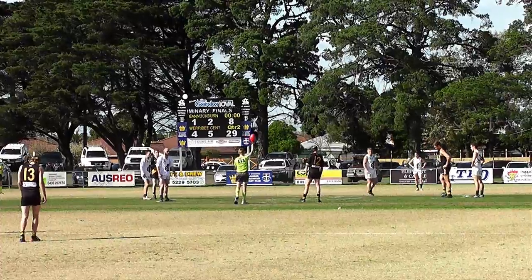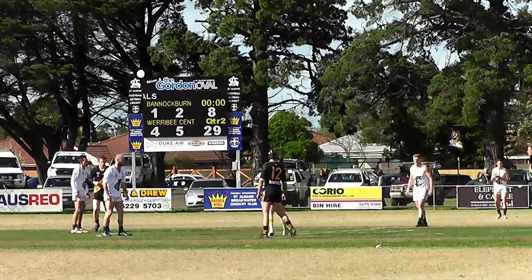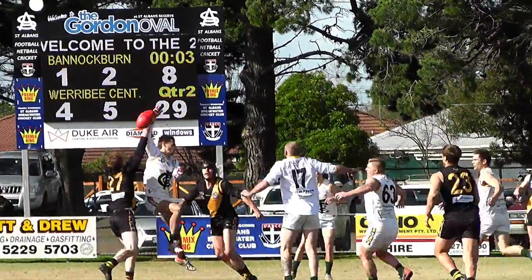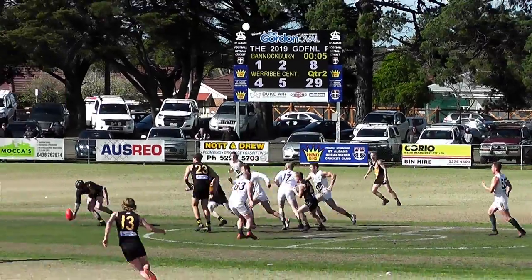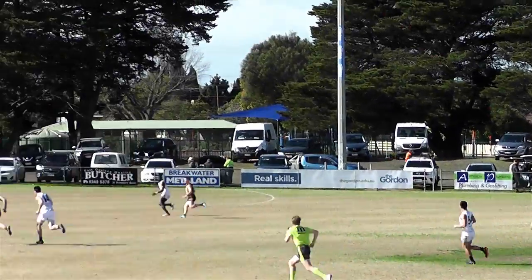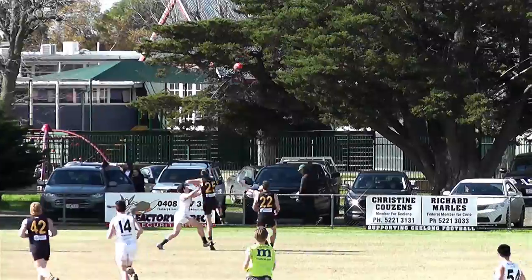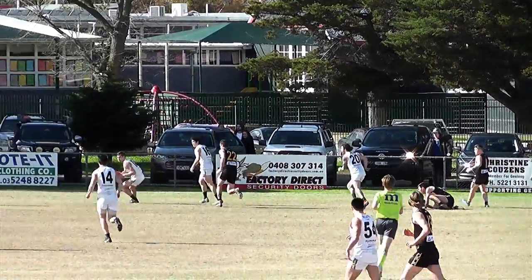Out of the second term, Werribee 4-5-29, Bannockburn 1-2-8. And Fulton goes up with Anthony in the middle and gets it down, but can't pick it up. Anthony falls to the front to Broman, and he just goes with a torp, which goes off the side of the boot. Towards half forward, coming out Tom, tried to tap it back towards goal, but Brown's there.